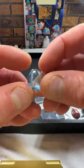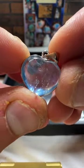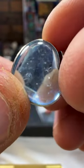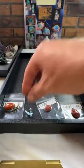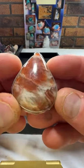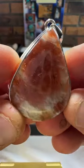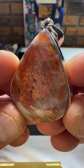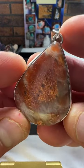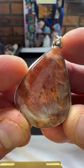Okay, this last aquamarine pendant is $32. Look at how beautiful that is. This is clear, crazy, man. Oh my God, so beautiful. Okay, two more sunstone pendants. This is a very big sunstone, like the biggest sunstone pendant that I have ever sold. Maybe not the biggest, but a very big one.